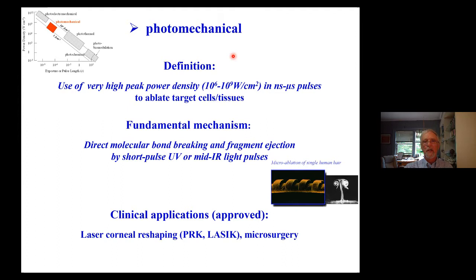Photomechanical, we go to more than a megawatt per square centimeter in typically nanosecond to microsecond pulses. Now we're not doing heating, we're not doing chemistry. We're doing direct light mediated breaking of molecular bonds. And when you break the molecular bonds, you physically, mechanically eject fragments from the exposed surface. And you can see that happening on this micrograph of this explosion following a pulse of light onto the tissue.